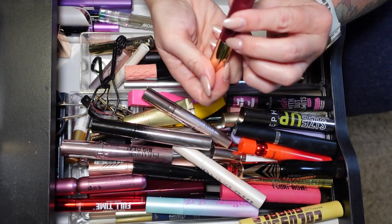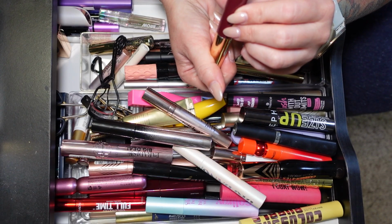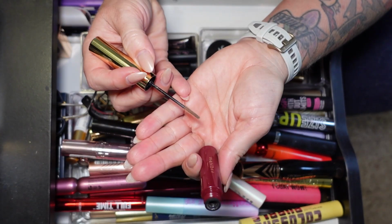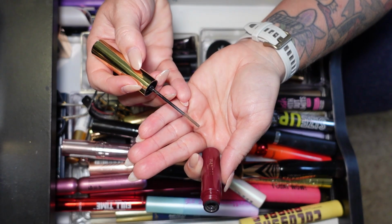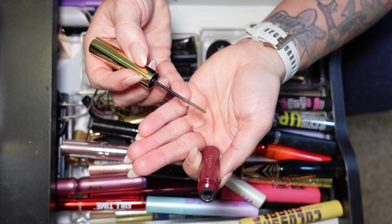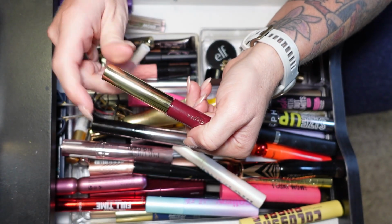Wander Beauty, I've had this one for a while. This is the clear Frame Your Face brow gel. Very tiny spoolie, but it doesn't look like there's much gel product on there. I used this the other day and I liked it, but it doesn't have the same fluff and hold that I'm used to lately. So I am gonna get rid of Wander Beauty.